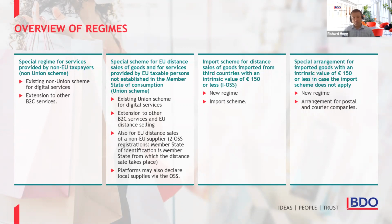So as you can see, the rules are reasonably complex and there is a wide range of regimes available for businesses to use. So it's important to make sure that you're aware of what they are and which one is right for you to use.